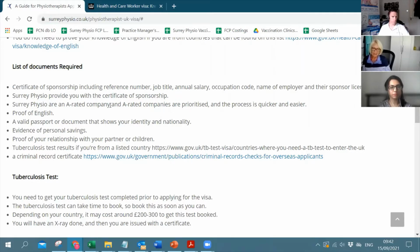A TB test certificate. These certificates are only valid for 6 months. However, some countries you do not need them, but there is a list that I will send you of which countries they require TB test certificates from if you're traveling from, and also police clearance. Again, some countries you do not need police clearance, but in majority of countries you do. And again, that will be in a list, a link that I send you to check if the country you are residing in does need police clearance to come into the UK.